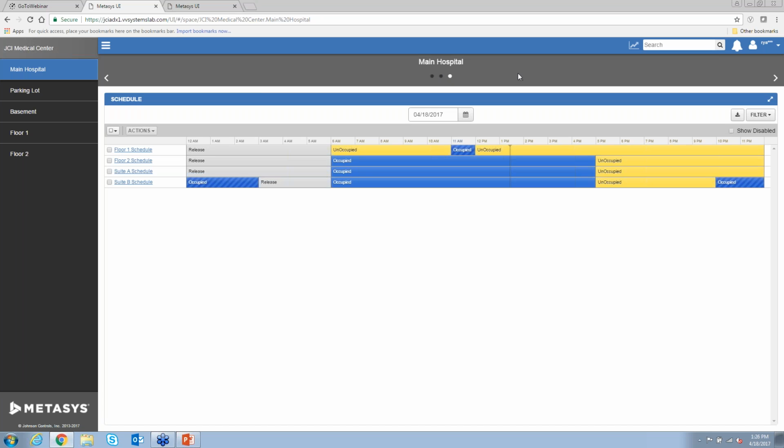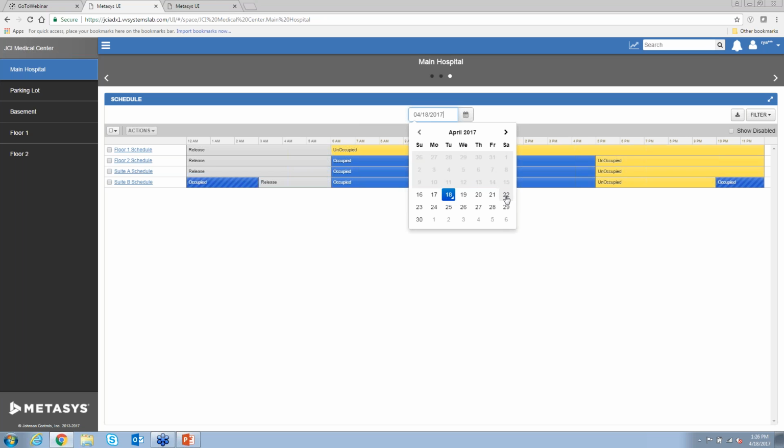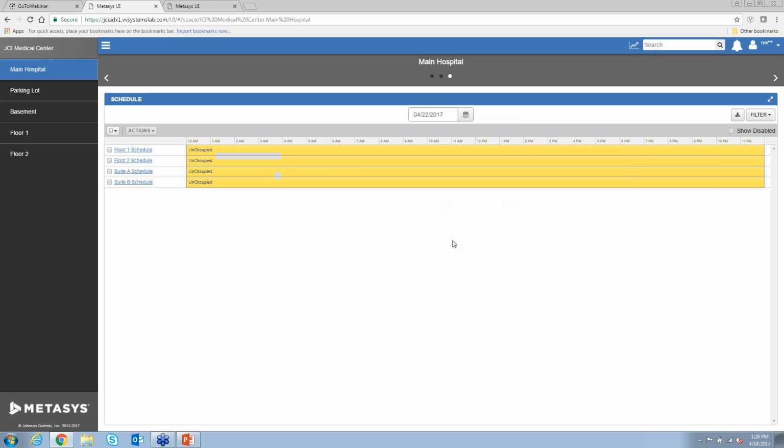So if I scroll over to my schedules widget, I now see all the schedules that are affecting this building or any piece of equipment that are affecting this building. I can see when those schedules are going to be occupied versus unoccupied, but it really allows me a quick way to identify outliers and make changes to schedules across the entire building or campus even. If I need to see what a schedule is doing on Saturday, I could just drill into that date and I can see that everything is unoccupied on Saturday.